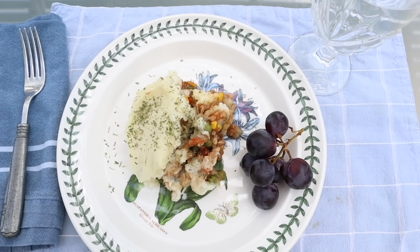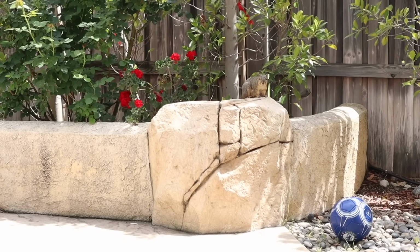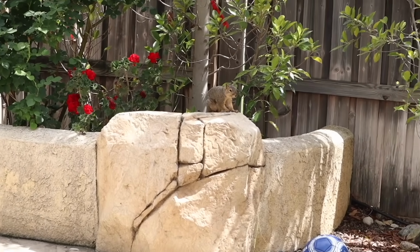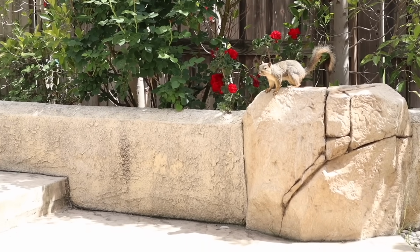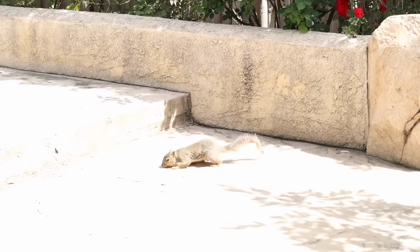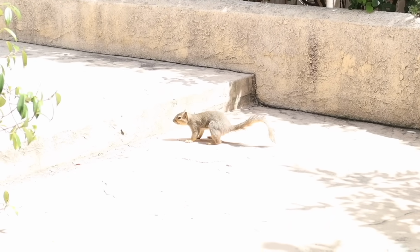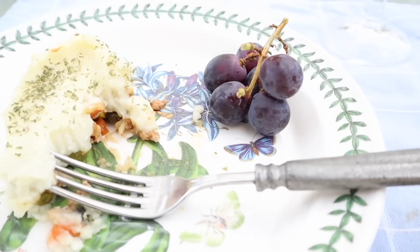I'll see you at tea time. Mr. Squirrel is trying to join me on my lunch. Look at him. Get some of this.